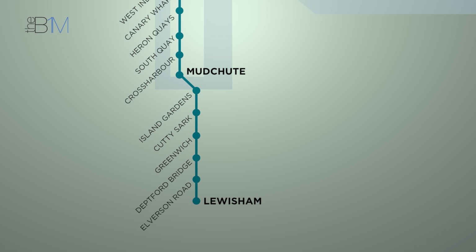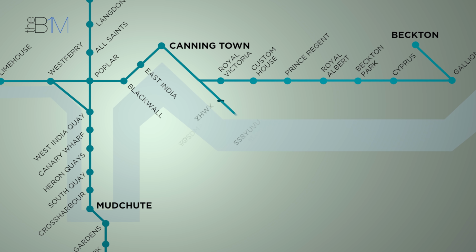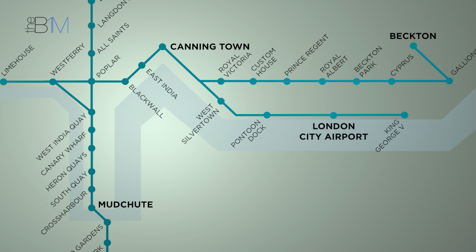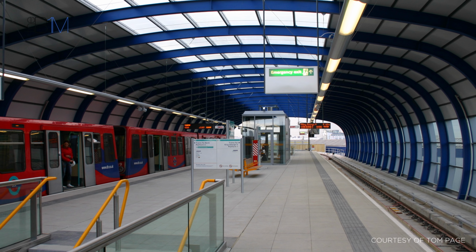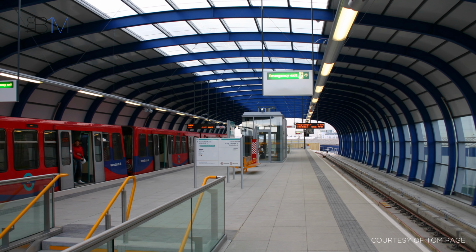By 2004, the line was serving almost 50 million passengers a year, but it was the continued growth of London City Airport that provided the impetus for the next extension. To connect the airport into London's transport network, an eastward branch that followed the approximate route of the former Eastern Counties and Thames Junction Railway was created. This extension, which cost £140 million, opened on the 2nd of December 2005.